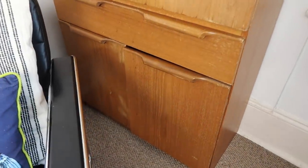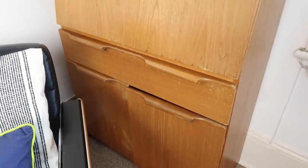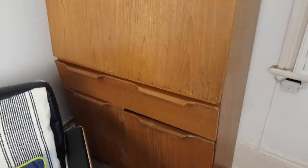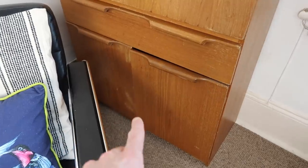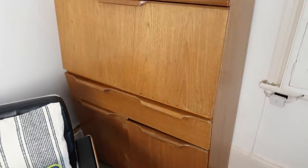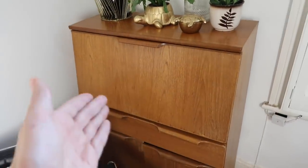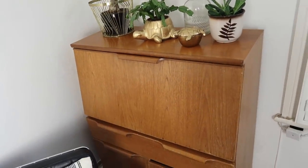As you can see, it's quite scuffed and scratched, so I'm in two minds of what to do with this. I may either try to restore the wood, but I do think it's quite badly battered, so I may well paint it. So that will come in a future video. I'll do a little upcycle on that for you, and we'll try and transform this a bit. But for now, I think it's absolutely fine.